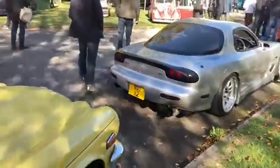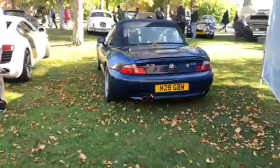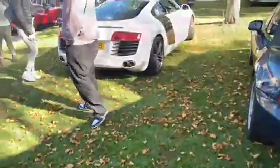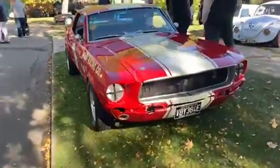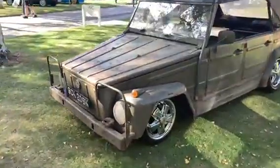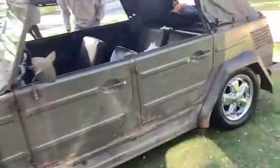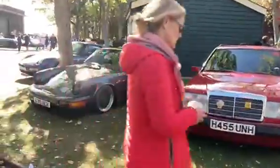Cool RX. And XJ. Then got a Z3 2.8. Don't see them very often, and an R8. It's cool. Well, this is odd. I wonder if it's a 2.5. Yeah.